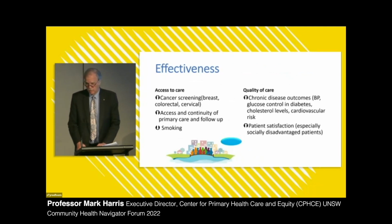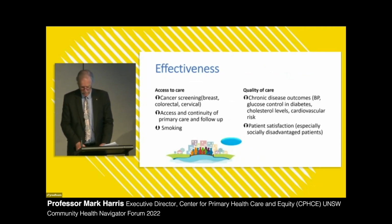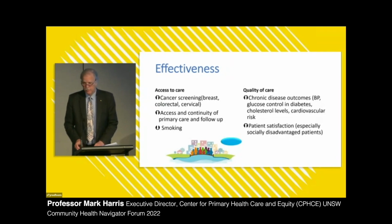The title of this talk was about the case for community health workers, and obviously the case is related to need, but it's also related to their effectiveness. And there's increasing evidence, particularly from North America, of their ability to improve access to care, including preventive care. So that includes programs like smoking cessation, cancer screening, and improving continuity of care with primary healthcare services. They have supported patients to better self-manage their chronic conditions, resulting in better control of diabetes, cardiovascular disease, chronic respiratory disease, and a range of other conditions, and also improved satisfaction with their care.